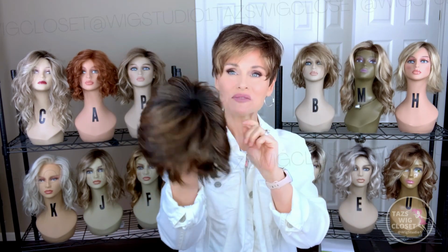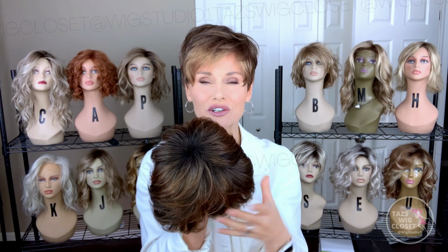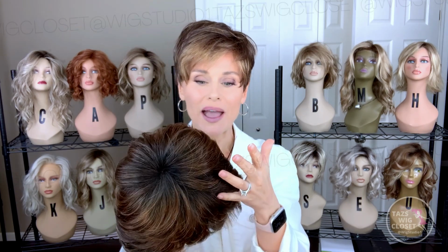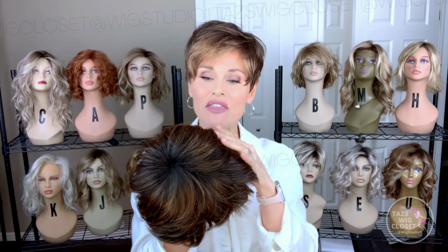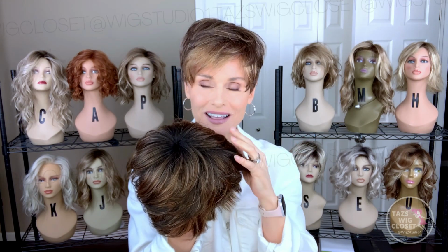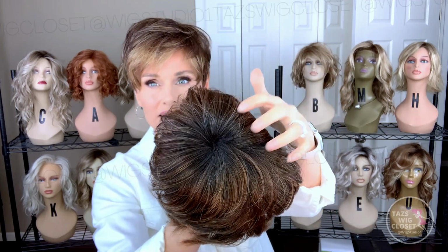Okay. Wow, that's a pretty color, isn't it? So this color 829 R2. So this is a rooted color. I think I said R12. No, R2, that's a deep brunette root. So it's a dark root, but it transitions beautifully because then what you have is a medium chestnut, deep kind of rich chestnut brown. And then that's heavily highlighted with a medium to light auburn shade, which they're calling an apricot, which is very appropriate, I think. So it transitions beautifully.